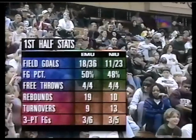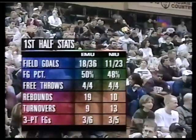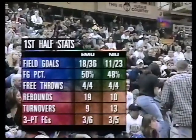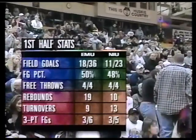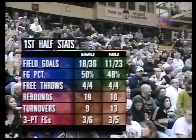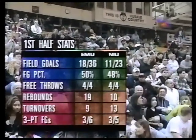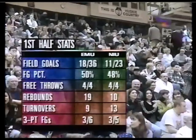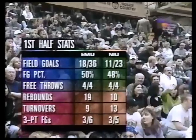Well, take a look at the field goal percentage. When you see Eastern Michigan shooting 50%, that was more like 70% the last 10 minutes of the first half. Free throws, everybody's perfect. The rebounds, of course, a big story too. That offensive glass has been Eastern Michigan's domain. Right, and the turnover number: Northern Illinois turned the ball over five consecutive times. That was a big problem. Both teams shooting nicely from three-point range. So far, though, it has been Eastern Michigan messing up the home party of Northern Illinois.